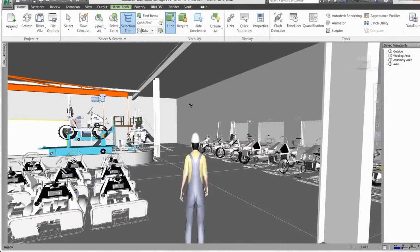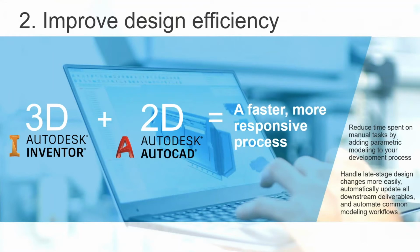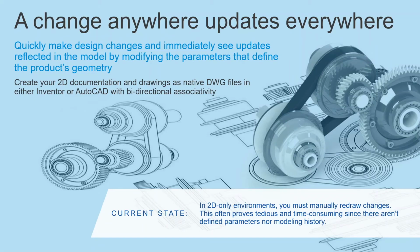Now, perfect. We know how we can go from 2D to 3D. We know how we can go from 3D to 2D. Let me show you a little bit of something. I love how everything is interconnected. I love how we can have a change somewhere and it's going to change something somewhere else. We saw it with the 2D legacy to 3D. We saw it from 3D to 2D with the drawings. We saw it with electrical and we saw it with factory.